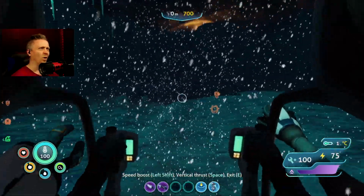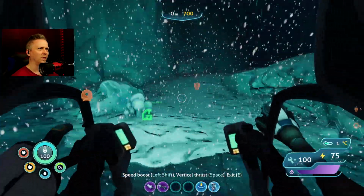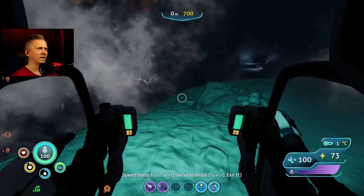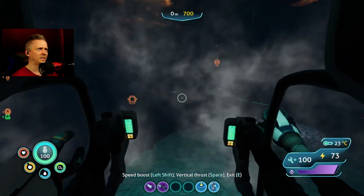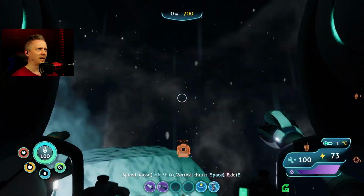I am just walking in that direction at this point because I can't see well enough with the snow coming down. All right, that's a good sign. I see some lights. And they're Alterra lights. I made it back. It's the bridge. And I came from that direction.